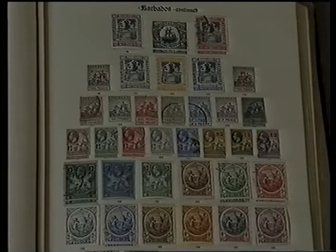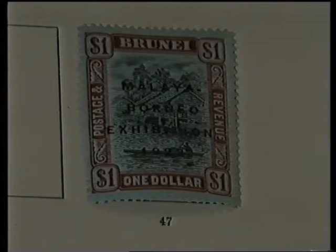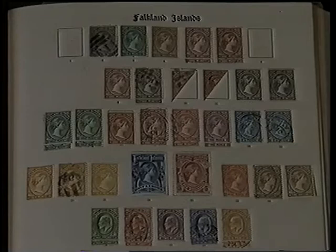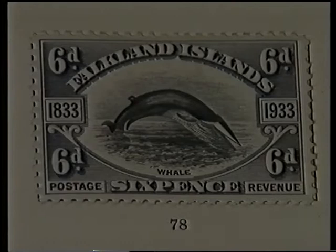These attractive stamps are from the Solomon Islands. And Brunei, the overprint reads, Malaya Borneo Exhibition, 1922. The first issue of the Falkland Islands, including 2 bisected stamps. This fine engraving is of King George V. And the first Puebla stamp from the set of 1933.